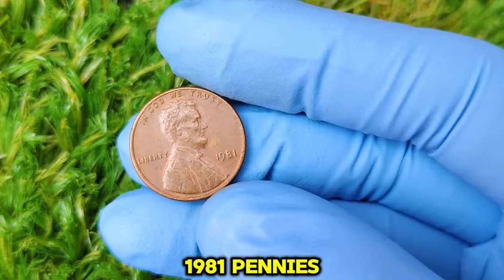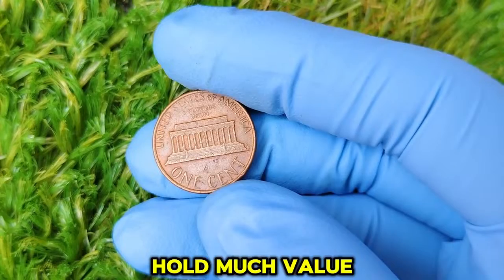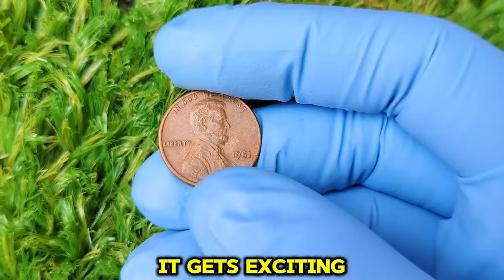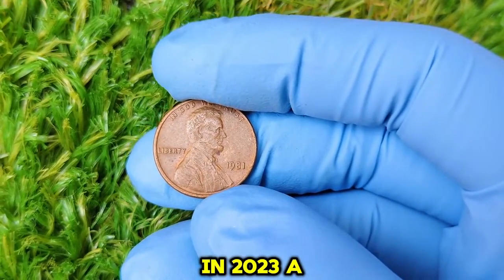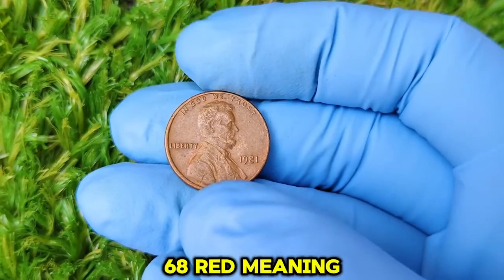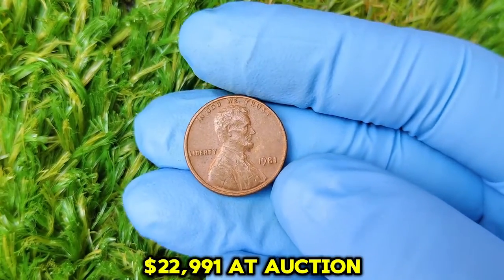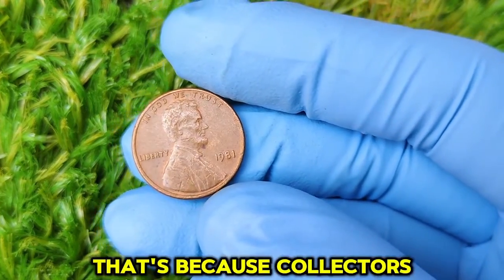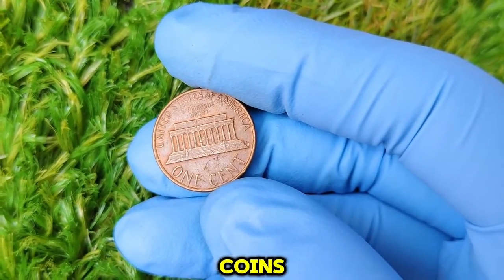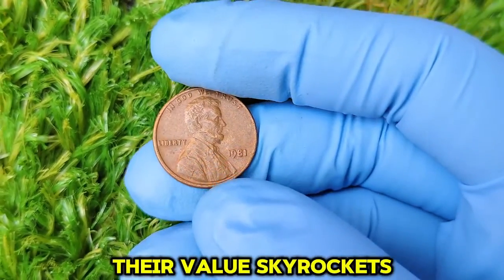Most of the 1981 pennies were struck in such large numbers that they were never expected to hold much value, unless you could find one in near-perfect condition. This is where it gets exciting. In 2023, a pristine 1981 Lincoln penny, graded at MS68 red, meaning it's almost perfect, fetched an astonishing $22,991 at auction. That's because collectors are always on the lookout for ultra-high-grade examples of common coins. And because coins like this in near-perfect condition are so rare, their value skyrockets.